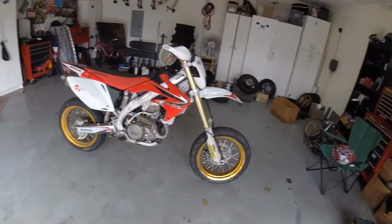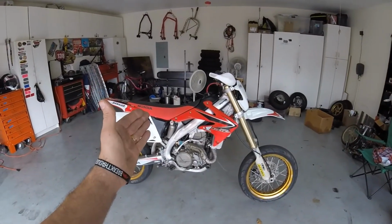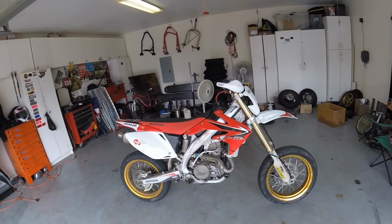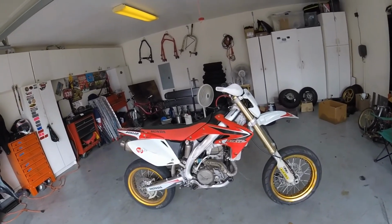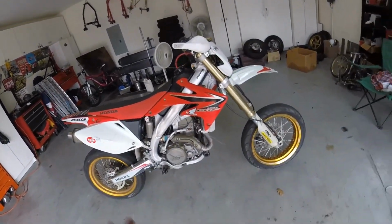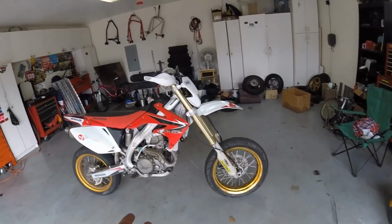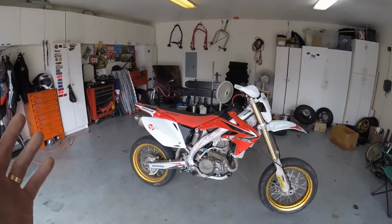Pretty much, it is a bone stock CRF 450X. I've got the stock exhaust and pretty much OEM internals on the engine rebuild I just did. I did put the CRF 450R cam in it, and it's supposed to increase power a little bit. I did some airbox modifications, and I did some changes to the jet. However, what makes this bike fun is it's on a supermoto setup, and it is incredibly easy to wheelie.